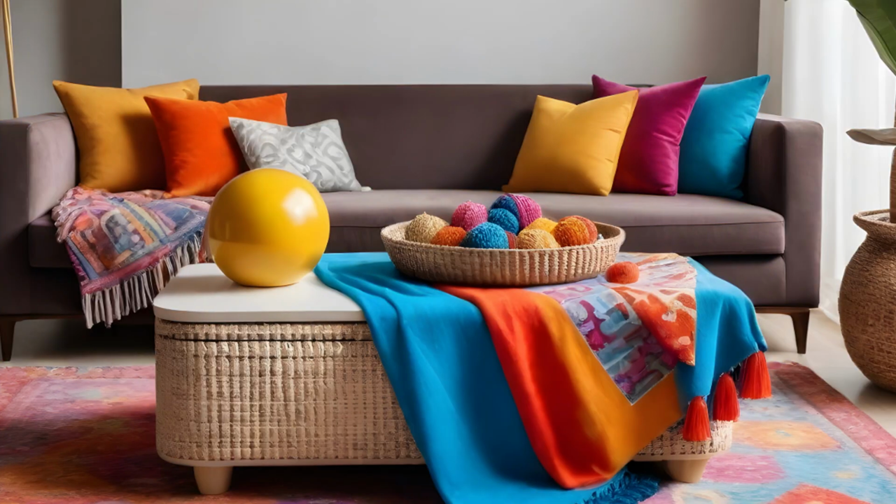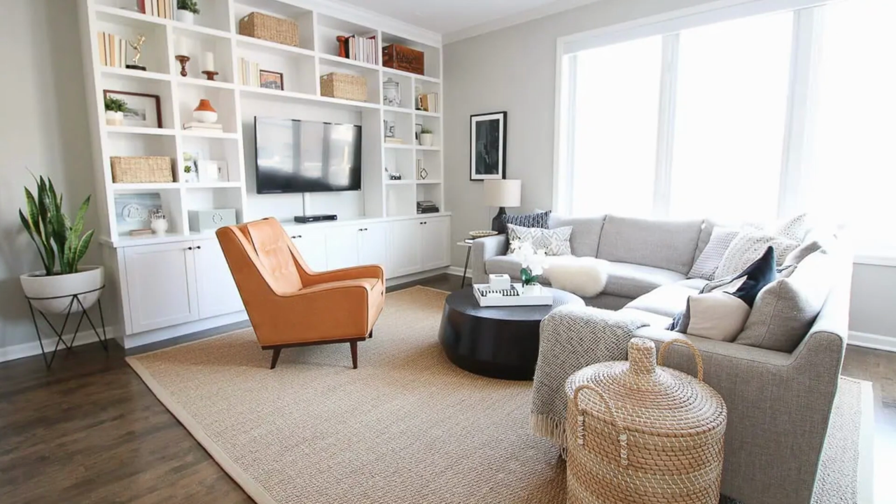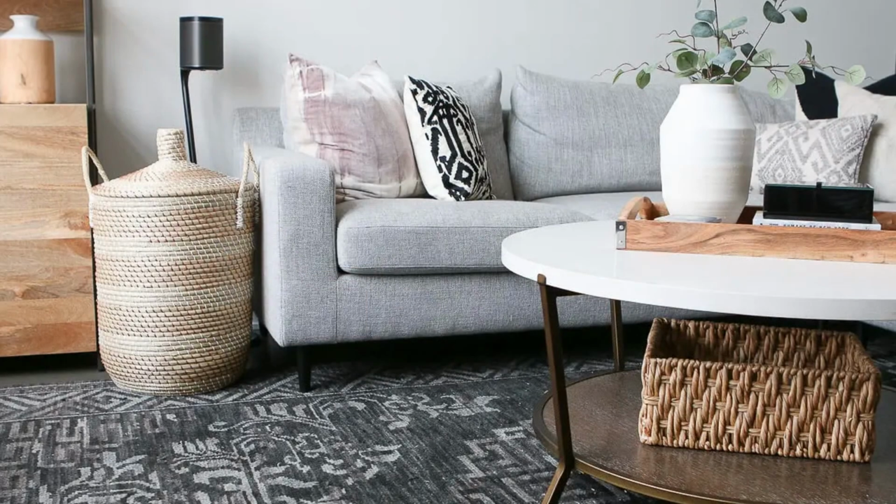But here's the magic touch. Drape a beautiful throw blanket over the top. Suddenly, it's no longer just a storage spot. It's a part of your decor, blending seamlessly with your room's aesthetic. This quick fix not only clears your space in seconds, but also adds a layer of texture and warmth, making tidiness look as good as it feels.